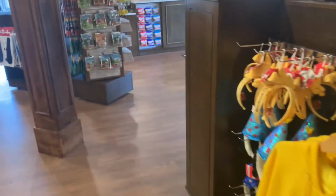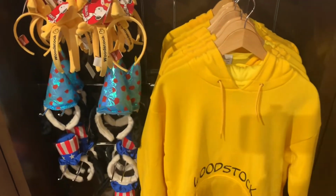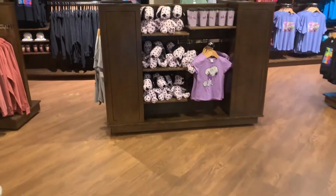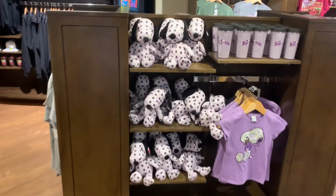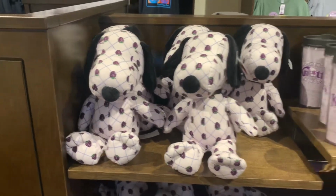Yeah. So yeah, just really fun stuff. I would say make this your first stop. This is the best shop in the park, as far as I'm concerned, to shop at. Really good variety. Everywhere I turn, there's a Boysenberry Snoopy. Snoopy is back. Yeah, that's really cute. The Boysenberry Snoopy.